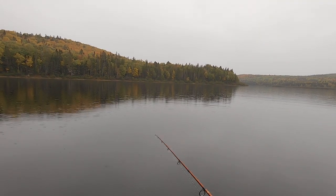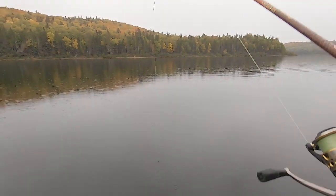Can't believe that fish got off. Now I'm determined to get another one that size before I leave.